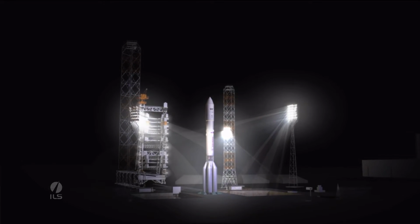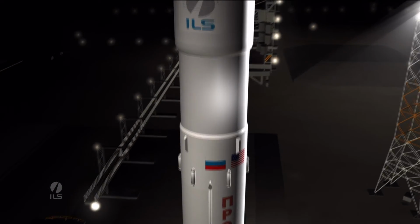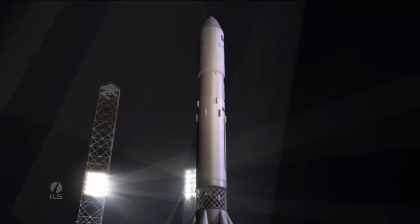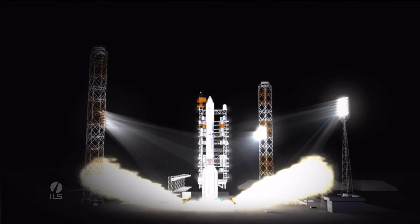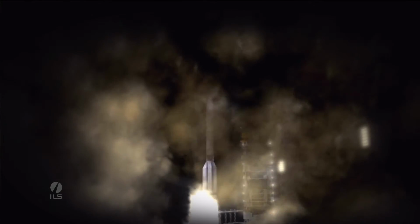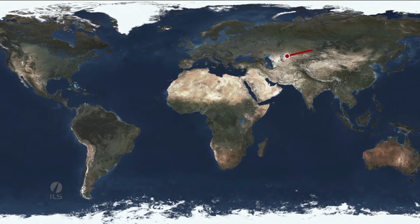The first 3 stages of the Proton function to propel the orbital unit into a suborbital trajectory. The orbital unit consists of the BREEZE-M, payload adapter system, and the Astra 2G satellite. The sequence starts with the ignition of the powerful first stage engines that output 2.4 million pounds of thrust at sea level. As the ILS Proton lifts off from its launch pad, it immediately executes a roll maneuver to align its flight launch azimuth to 61.3 degrees in order to achieve a parking orbit inclination of 51.5 degrees, as it travels in an east-northeast direction across Kazakhstan towards the Pacific Ocean.